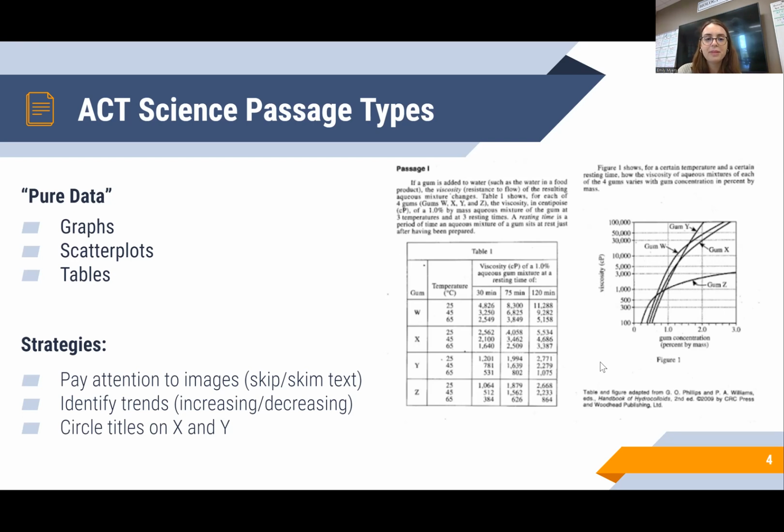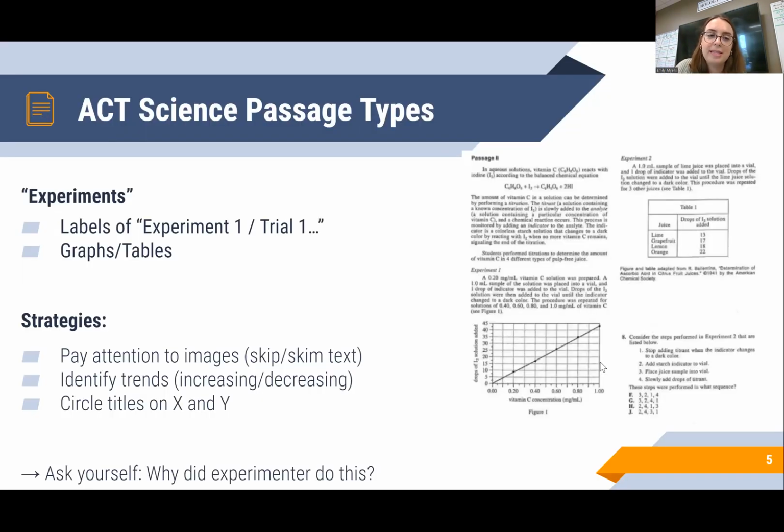Okay. Our second type that you might see are called experiments, okay? It looks a lot like the pure data, but here you have graphs and tables that go with experiments. I know it's this type because usually it'll say, like here you can see experiment 1, experiment 2. Sometimes I've even seen 3 experiments. Sometimes they'll call them trial 1, trial 2, okay?